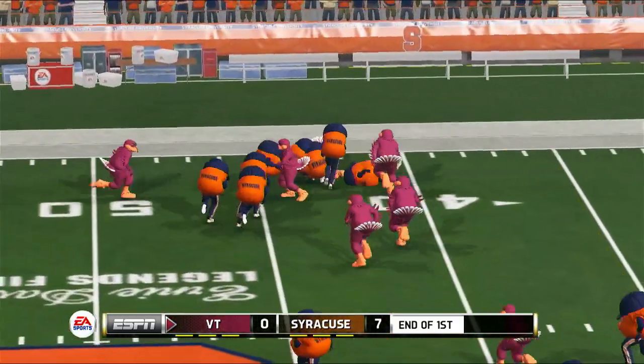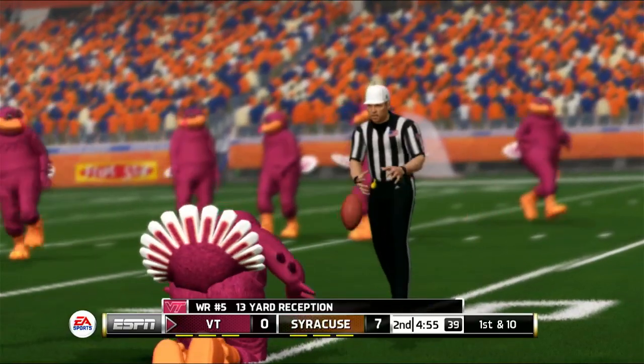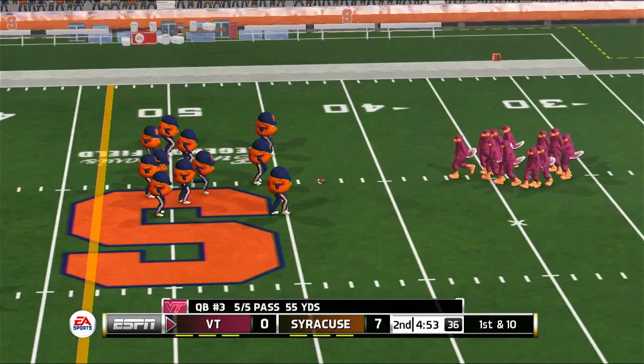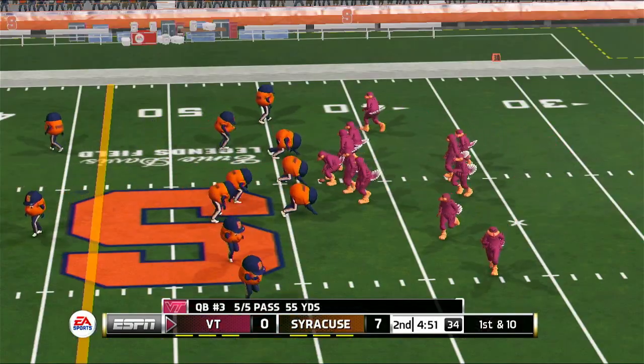Fires out to his wideout. Tackle made around the 43-yard line. Number 11 makes the tackle at the 42-yard line. From their own 43-yard line. First down.